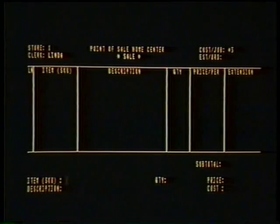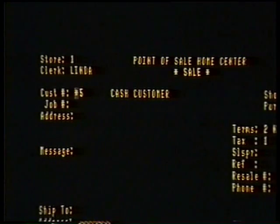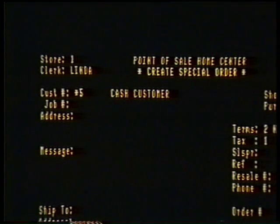To recall a special order, you must first press Next Screen to go to the big header screen. Since you created this transaction as a cash account, you are immediately in the correct account. Since you have the correct account but no special order number, press the special order key to access all the special orders that have been created on a cash basis.